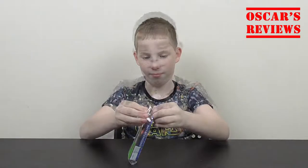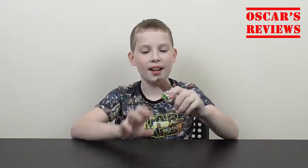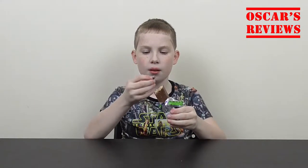So now we're going to be trying Three Musketeers, which looks like a chocolate bar, and let's see if it's as nice as Cadbury. Yep, it's a chocolate bar. Let's try it. So it kind of tastes like a Milky Way. It's kind of like a Milky Way and a Mars bar. But this is one of my favourites. Aside from the cherry Dum Dum, I like this the most. Thumbs up.